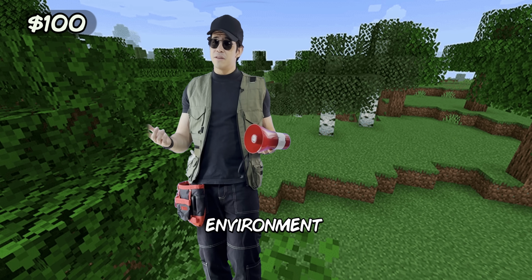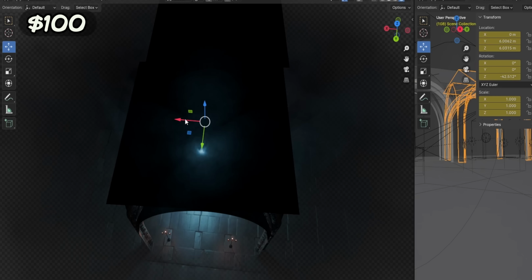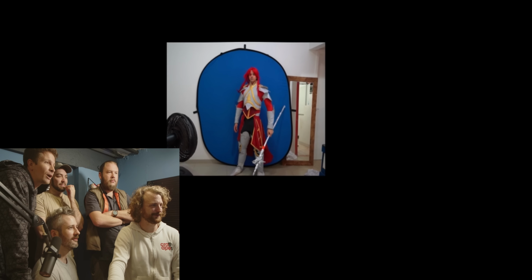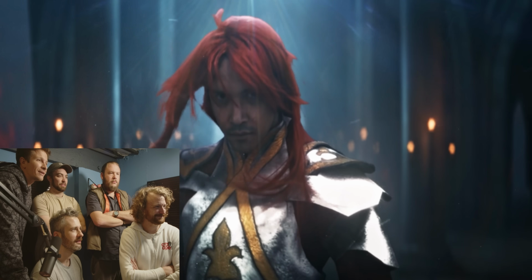But after creating a cool environment in Blender, which is free, by the way, it's just a black place with volumetrics, and putting a few effects here and there, I have already a solid enough result. He's on a blue screen now. There we go. This is immediately better. No, there's some weirdness with the foot interaction.